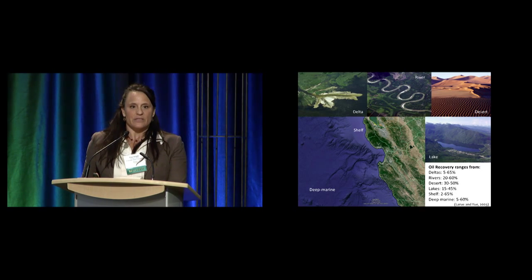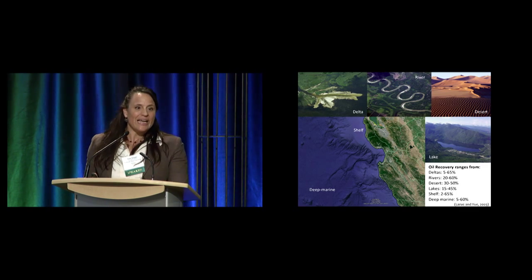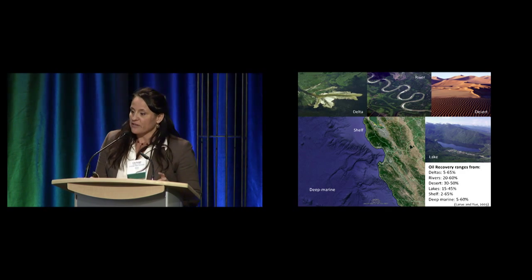Okay? So what that leads me to is that out of the 100 barrels of oil, for example, that we have in the subsurface, in these different depositional environments, geologic settings, we're leaving a significant amount of oil in the ground just due to the geologic heterogeneity and complexity of these reservoirs. And this is an exciting area of research where we can really spend a lot of time trying to understand the geologic processes better to do better predictions of where these sand bodies are so that we can optimize the number of wells, minimize the number of wells that we drill, and optimize production to minimize our footprint.